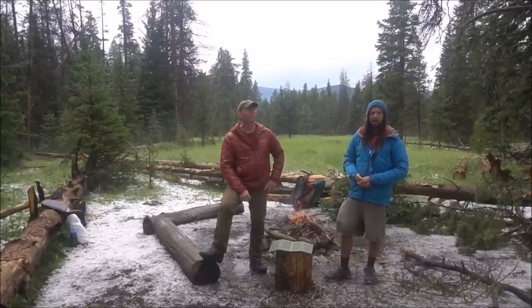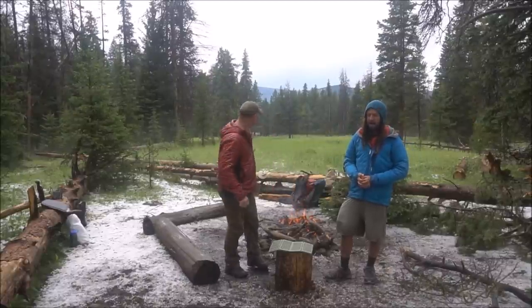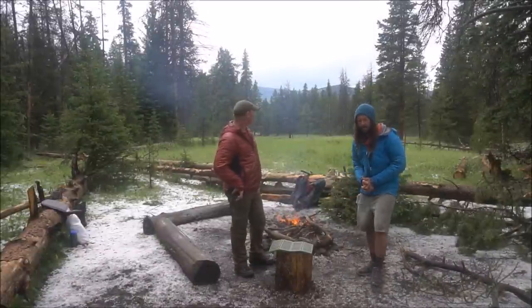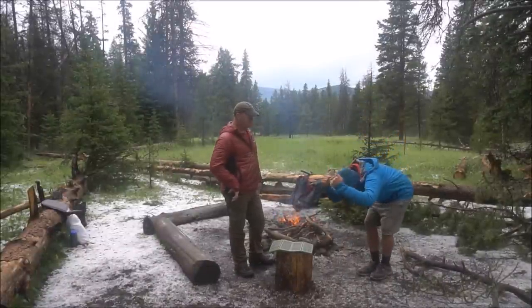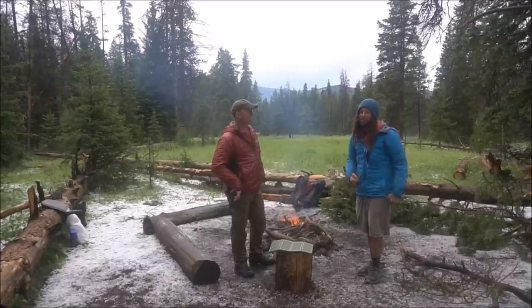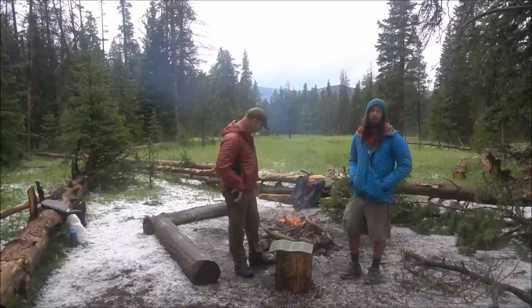I think it's about 4 o'clock now, so we're at least 4 hours into the trip. I got on the ground, which is, I think, one of the only times I've ever done that. I got on the ground and pulled my pack over my head, getting just destroyed. And there wasn't really any trees at first.